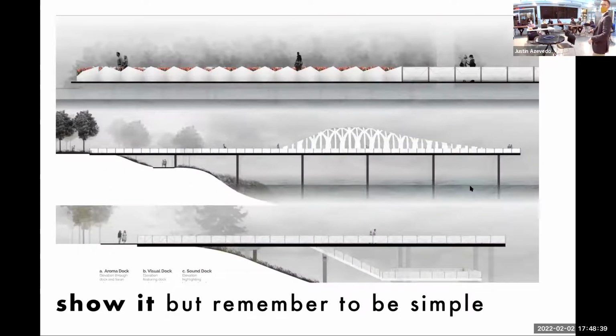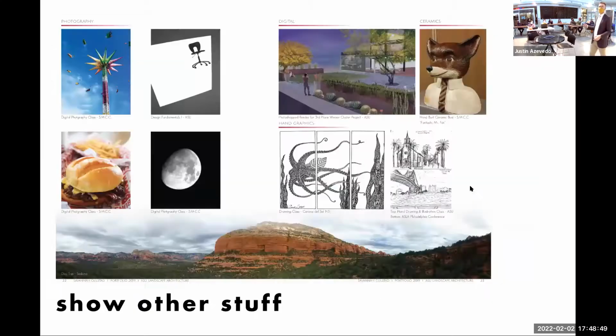So again, it just keeps going. But remember, keep it simple. Like if I don't need to see 10 pages on one project, don't show me 10 pages on one project, unless that is the one project you have that shows me your full range of skills. Don't be afraid to show that other stuff, right?